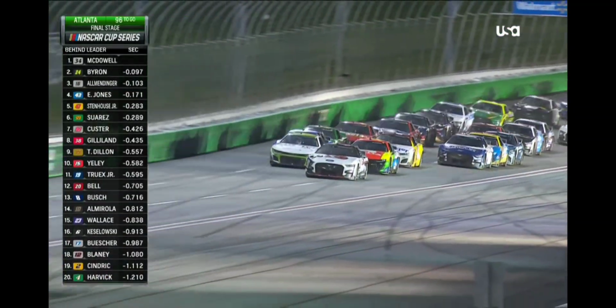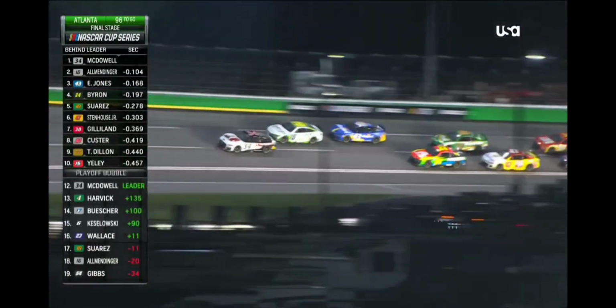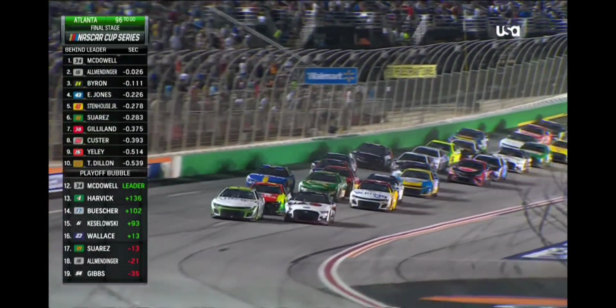McDowell out front now, midway down the backstretch, but here comes the charge. A.J. Allmendinger getting a big push from the 43 as they head into the corner. McDowell goes up to block. He's going to try to hold on to the lead off 4. McDowell down on the bottom of the racetrack, being challenged to the outside by A.J. Allmendinger. Allmendinger leads at the stripe.